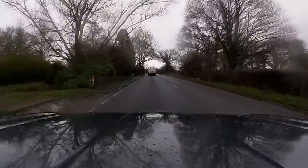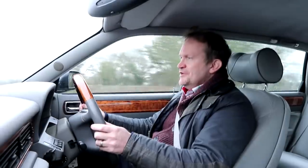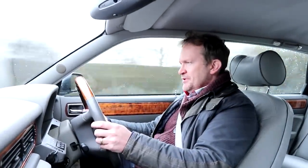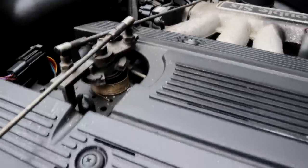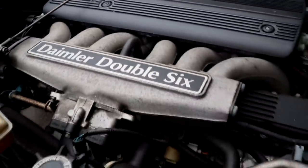People are scared of V12s for their fuel costs and maintenance, and it's certainly true. You wouldn't want to be doing 15,000 miles a year in something like this as your daily driver, but it's a good engine. It's really robust. It's mated to a GM 4-speed automatic transmission, and if the fluid intervals are respected, the engine and transmission are pretty much unburstable.